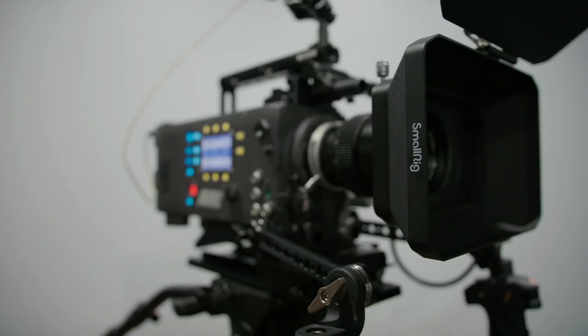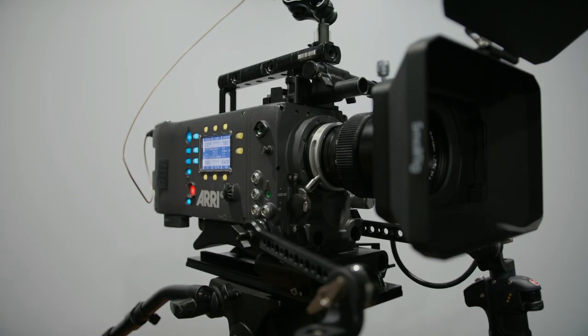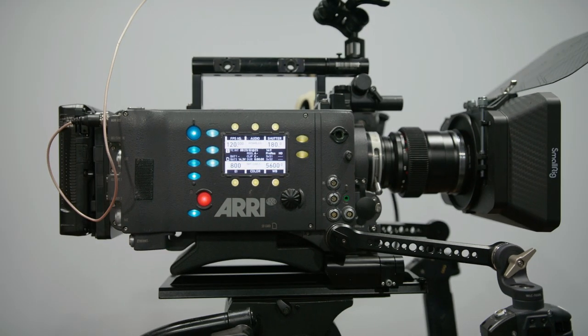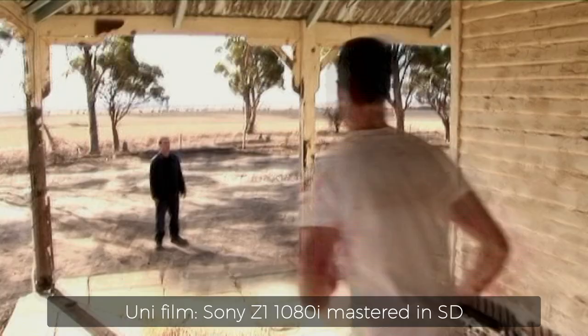Before I talk about the pros and cons of this camera and what I think you need to weigh up before potentially pulling the trigger on one, I want to talk a bit about my perspective on high quality motion picture capture. I'm going to talk about how and why my views have evolved over time from being someone who would never even consider buying a sub 4K camera, not even back in 2015.